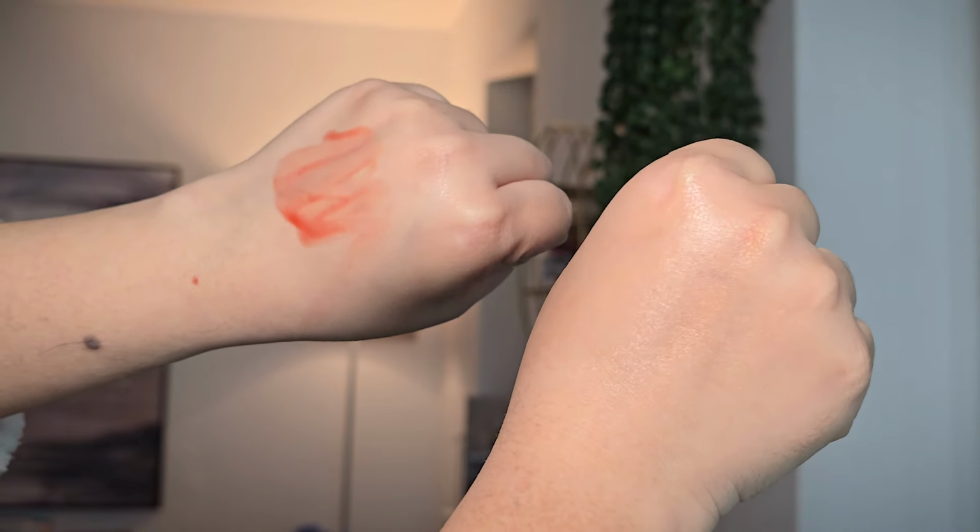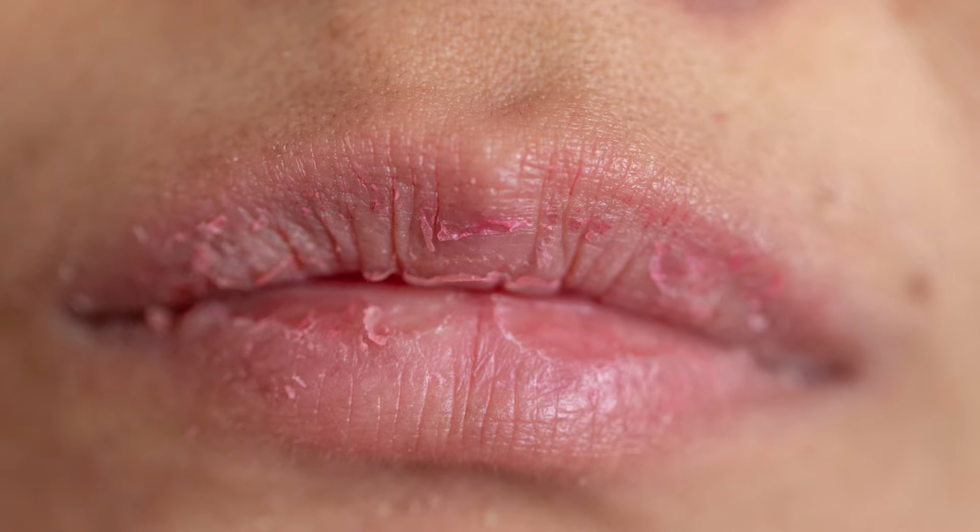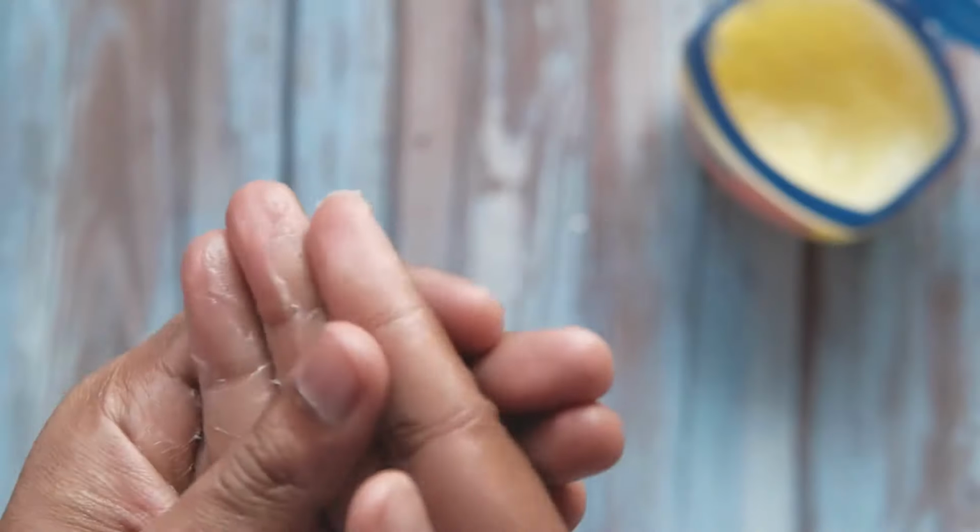Then the two sides are compared to see if the other ingredient caused any irritation to the skin compared to the petroleum jelly. Petroleum jelly also has great healing ability, which is attributed to its occlusiveness. Dry lips, dry patch, irritated skin, or compromised skin barrier, petroleum jelly can help with all of these. Do you understand now why I was calling this the best and safest moisturizer in the world?